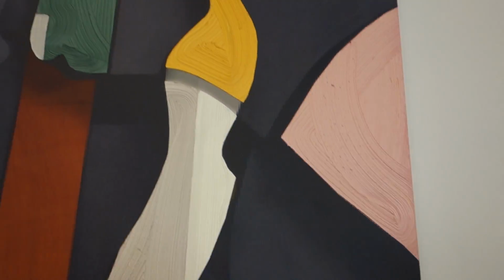And, well, I would actually say that there's a group of young painters in New York over the last maybe 15 or 20 years that are reviving, I guess what I would call more of a materialistic side of painting.